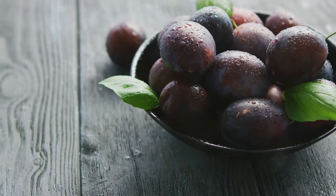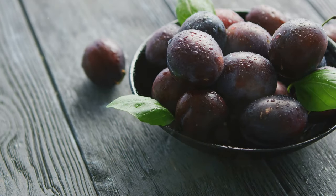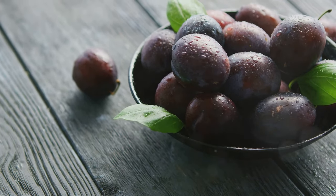Plums. Low in calories and sugar, plums can satisfy your sweet tooth without risking a sugar spike. Plums are either great whole or sliced into cereals or salads.